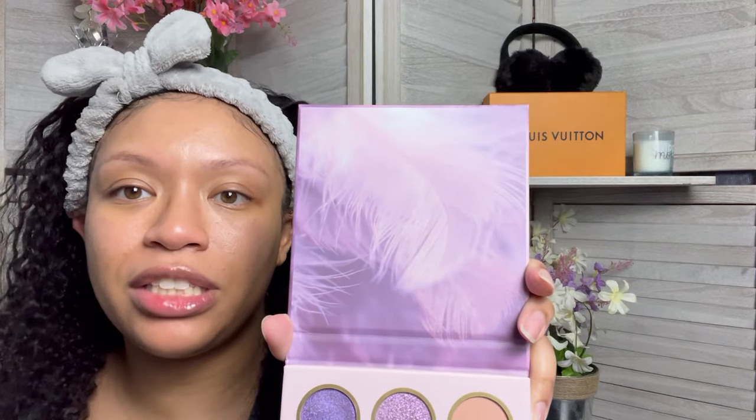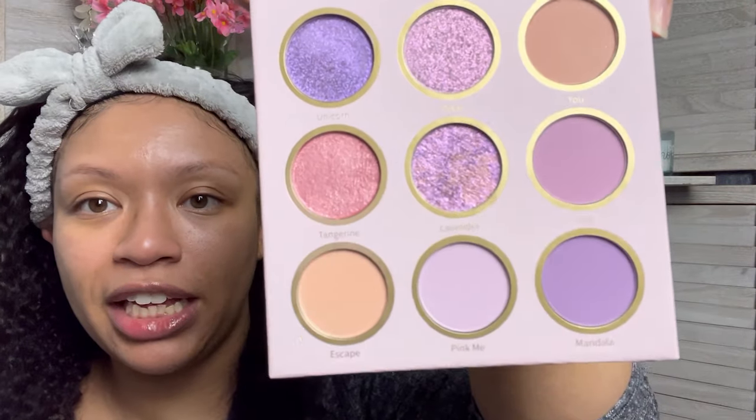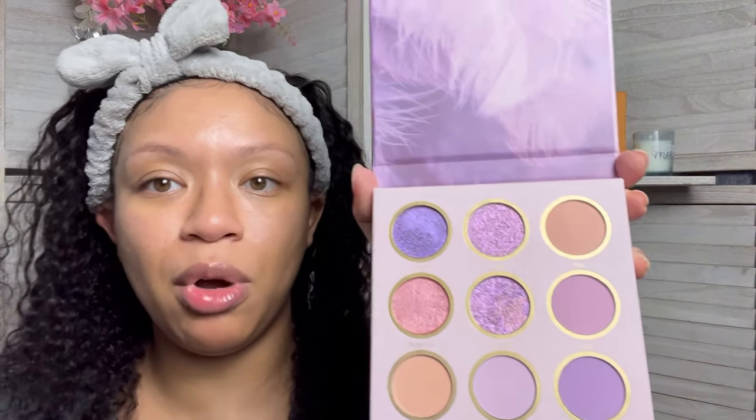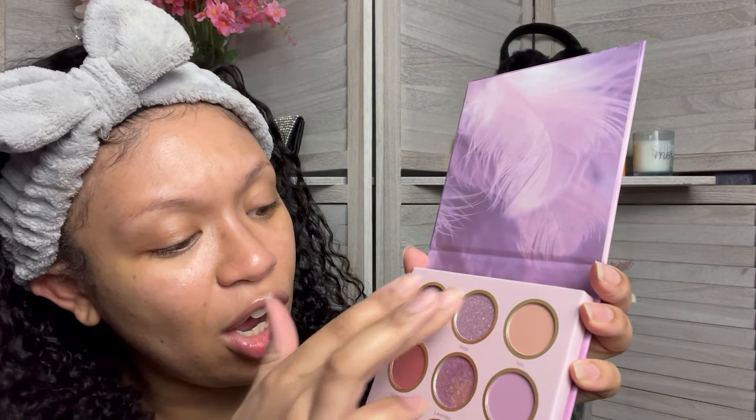And I'm glad they didn't waste their time putting a mirror. I don't need a mirror, okay? Just give me the shadows, right? Give me the shadows in a nice solid packaging and I am happy. And it's magnetized, okay? We got some magnetization going on here. I'm thinking this middle shade right here is a duochrome, as well as this one. This one looks like it's a duochrome as well. Actually, all three of these look like they're duochromes.